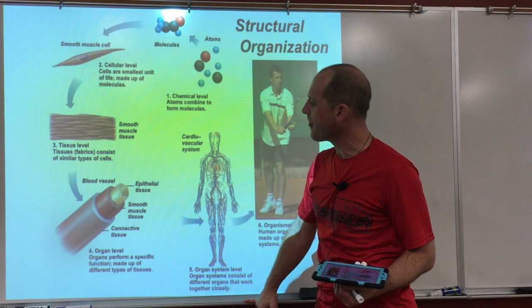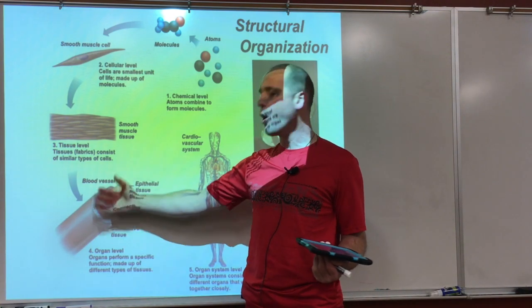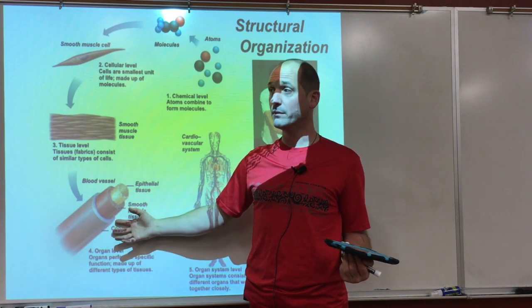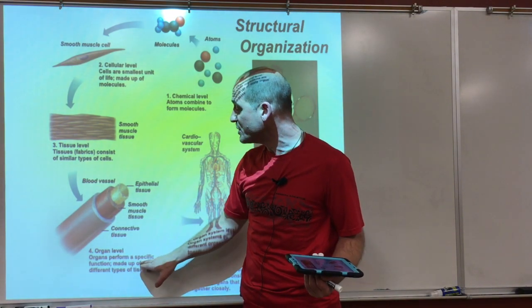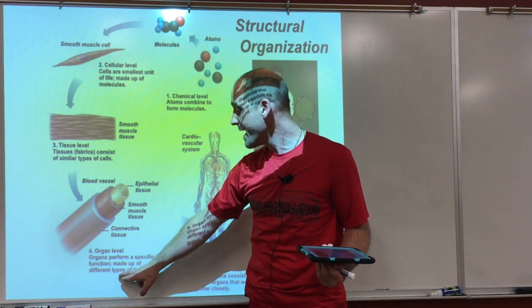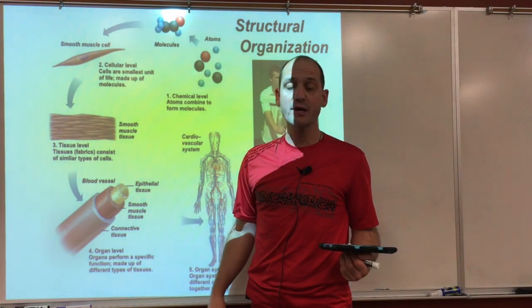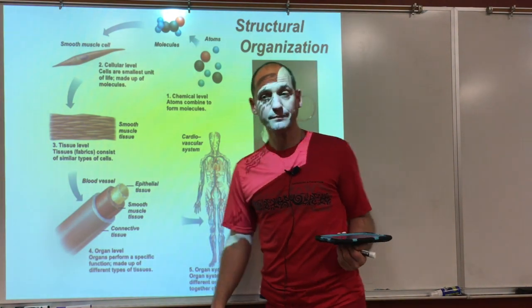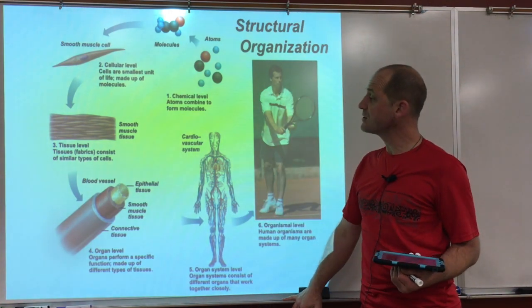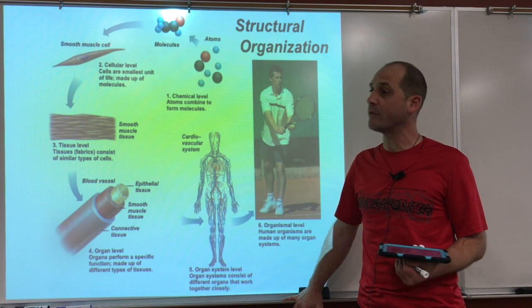And then from there, we go to make an organ, like we make a blood vessel, or a whole muscle, or a whole bone. Organs perform a specific function, and they're made up of different types of tissues. So the heart's an organ. Its job is very specific. It pumps blood. A blood vessel channels blood. A muscle contracts to move bones, to make us move around.